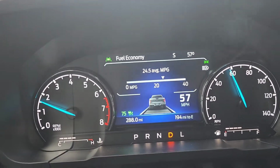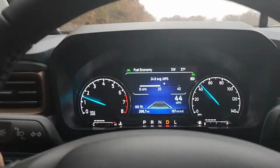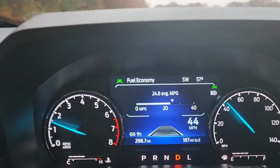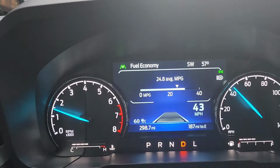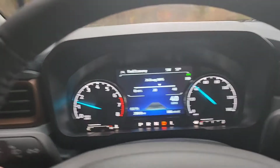Just about 25 miles per gallon. Wow, that's pretty impressive. Wowsker, 24.8 miles per gallon. That's pretty impressive. You could probably get 25.